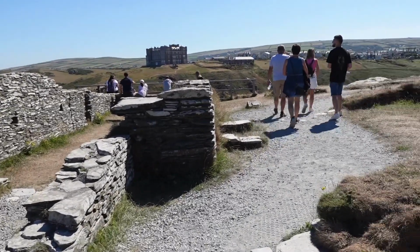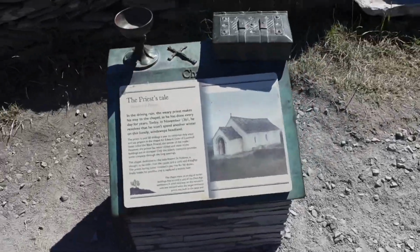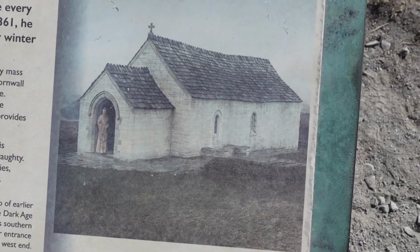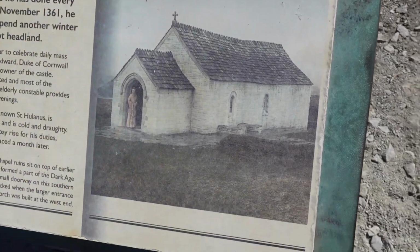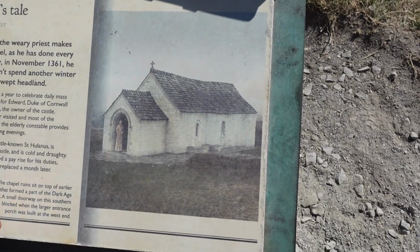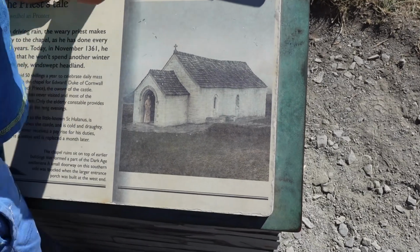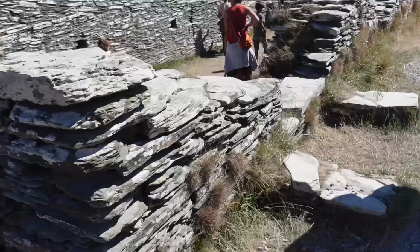Right at the tippy top we've come across some more remnants. I think the picture over here looks like it's going to be a church, like an old... Let's have a look. That's an artist's impression. There we go. The chapel ruins sit on the... Oh, hang on, I can't read it. Earlier buildings that formed a part of the Dark Age settlement. A small doorway on this southern side was blocked when the larger entrance porch was built at the west end. Okay. Cool.